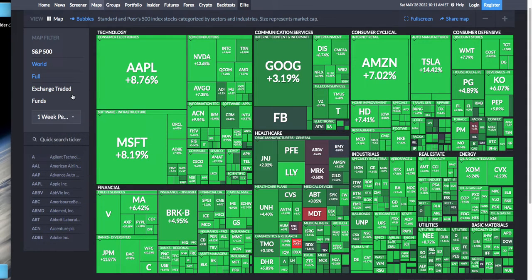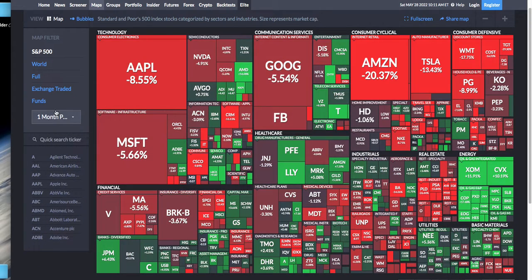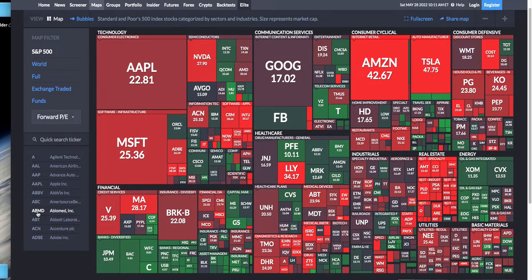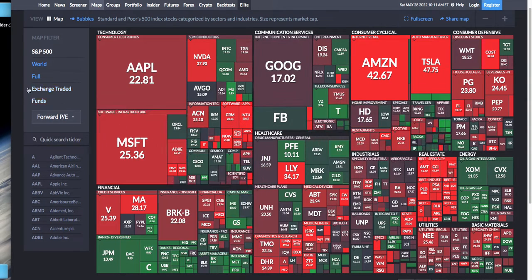There is a one week look at the same thing. Again, a lot of green on the screen. And the last one is the monthly performance. Ooh, that's got some not so good stuff in it. Okay, but I do like to look at the forward PE, and you can see that we're still pretty well overvalued, especially these glams. Look at Amazon at 42. They're not growing that fast, folks.